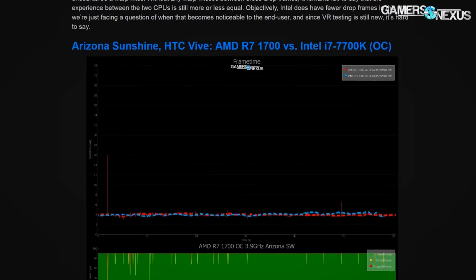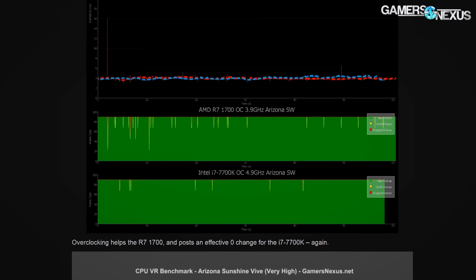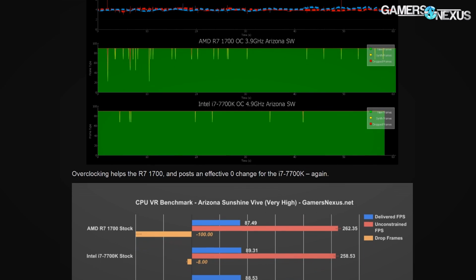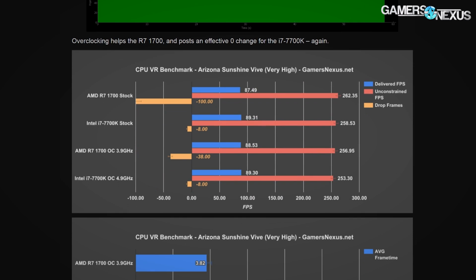Oh yeah, because we saw in one game, for example, Arizona Sunshine, which had some controversy around it when it launched for its Intel integrations, that game in particular, we saw the most drop frames on that one out of all of them, about 100 drop frames. Drop frames, I suppose we should define as updating head tracking, but not necessarily animation. So you want to talk about drop frames? Let's go down that path for a second and then come back.